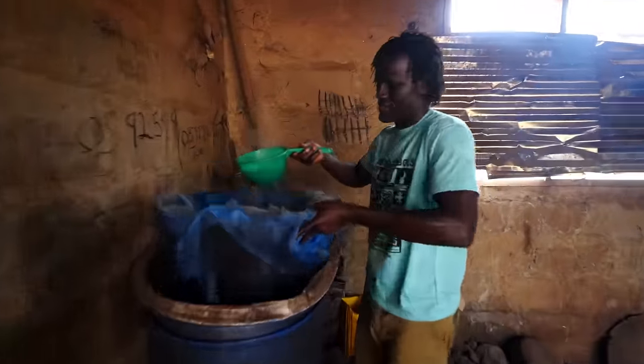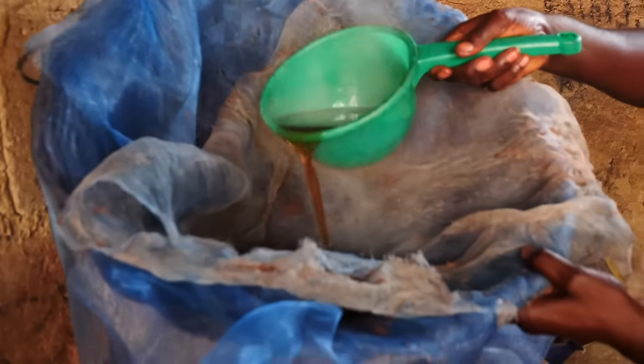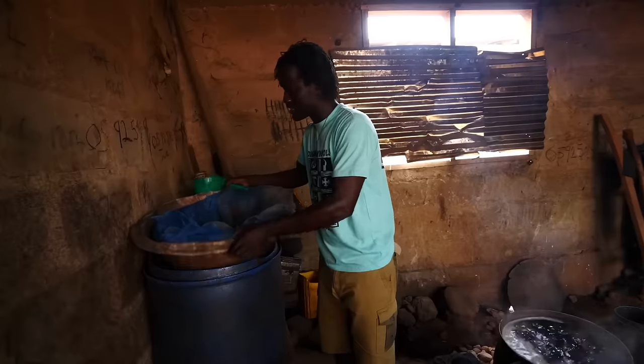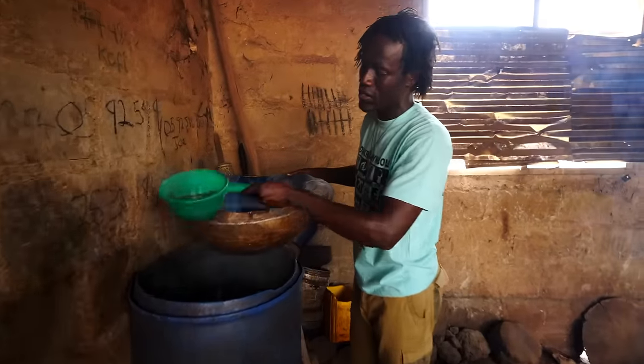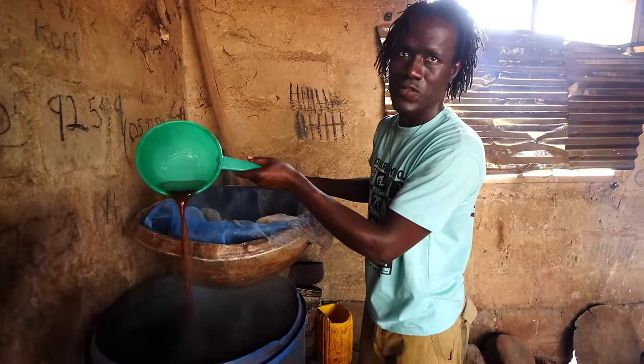And these are the baskets. They use this one to sieve or to strain like this, for you to take the particles out. This liquid goes back to the fire. This one, they don't have any particles inside. So this is the first dye you get from the bark.